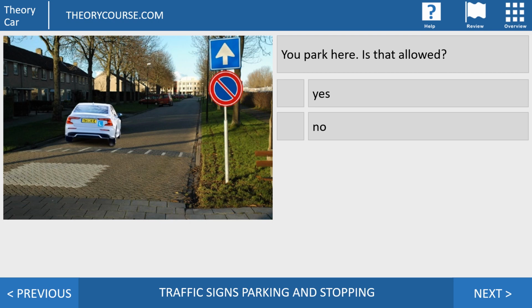Second question, you want to park here, is that allowed? Yes or no? Right answer is yes. On the right side there is a parking prohibition, but it only counts for the side where the sign is placed, so only for the right side, and on the left side you may park, no problem.